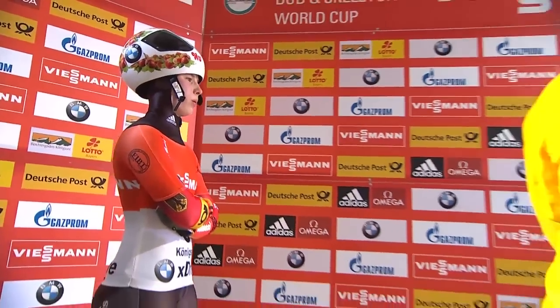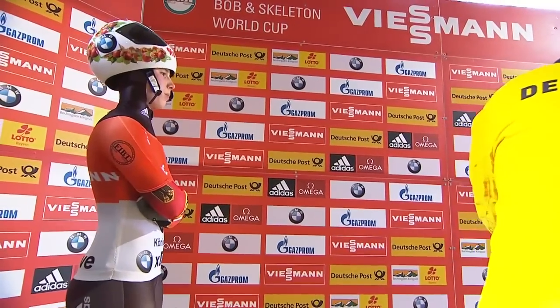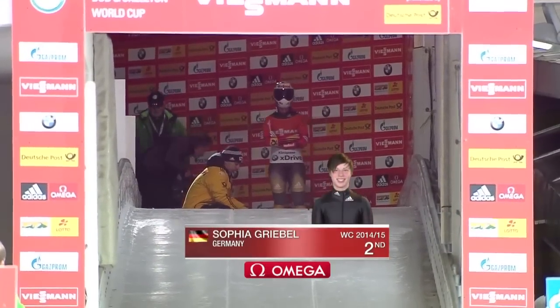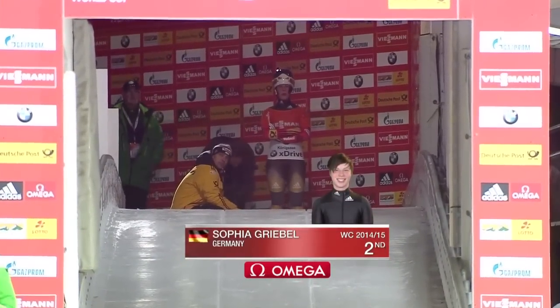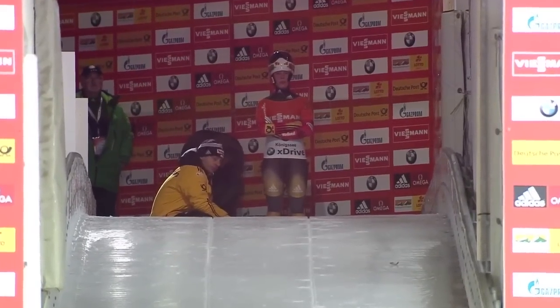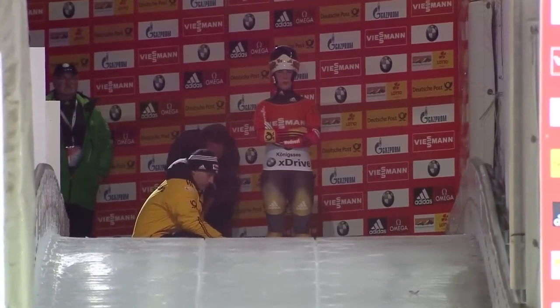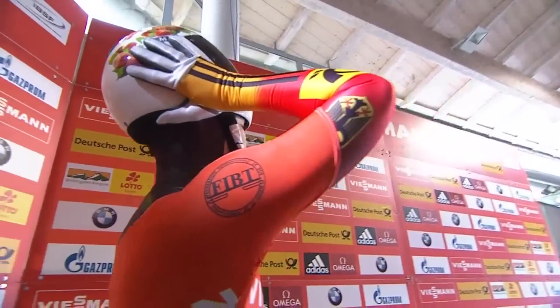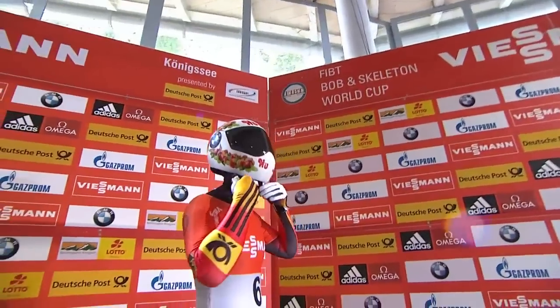Sophia Griebel of Germany, 24 years old, currently lies 2nd in the World Cup rankings. 4th positions in the last 2 races, Calgary and in Altenburg, her best. She was edged off the podium by her teammate Tina Hermann in Calgary. Looking for her first World Cup medal still. Like Hermann, this is her breakout season in World Cup sliding.